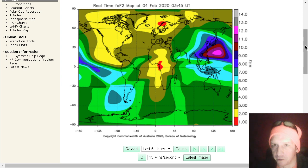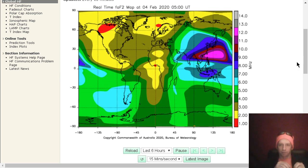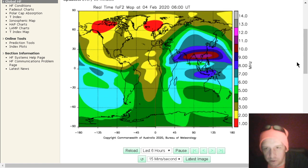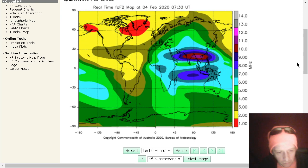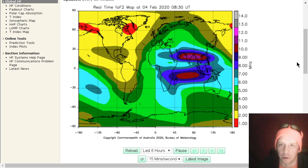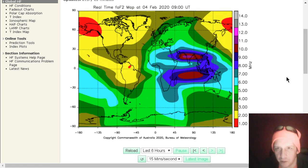Next we'll look at the ionosphere, and we've got an interesting article about Mars's ionosphere and how it could relate to Earth's, as this sort of stuff is indeed used in things like radio signal propagation. Anyway, there's 6 hours from Government of Australia Bureau of Meteorology, and there's the current conditions at 9 o'clock UT.